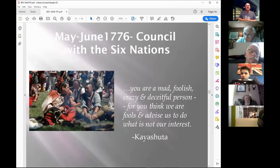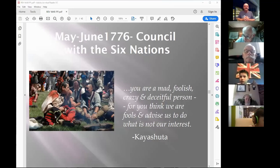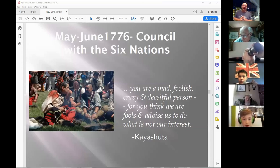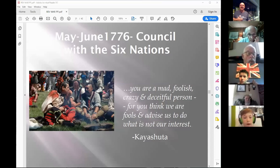Well, following orders to cultivate the Six Nations, there's a major council held here at Fort Niagara in May and June of 1776. They're trying to enlist the Six Nations to help the British war effort. And at first, the Six Nations are very reluctant to get involved in what they see as a white man's quarrel. In fact, Gayasuda says, "You are a mad, foolish, crazy, and deceitful person, for you think we are fools and advise us to do what is not our interest." So the British aren't getting much of a response from the Six Nations at this early 1776 council here at Niagara.